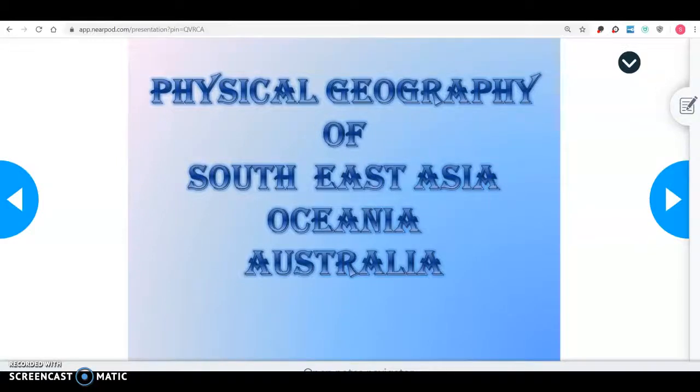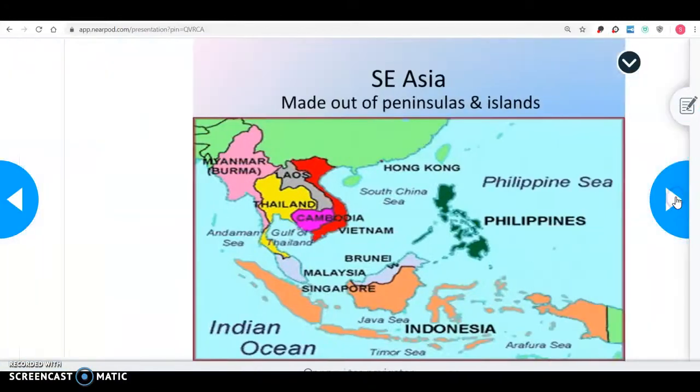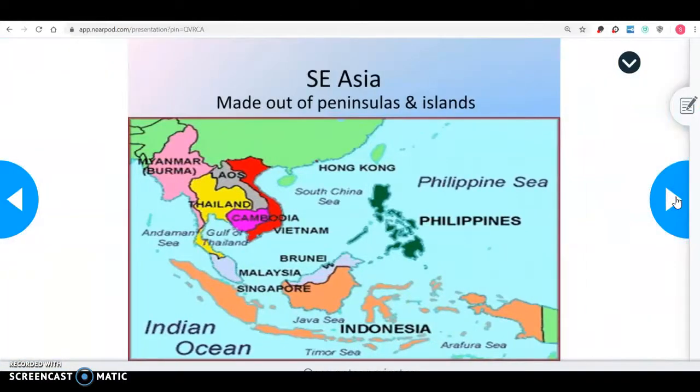This is Miss Saffron, and I'm going to be going over the physical geography of Southeast Asia, Oceania, and Australia, just hitting some of the main points in this region, starting with Southeast Asia. These are countries directly south of China.